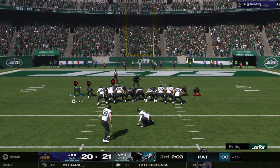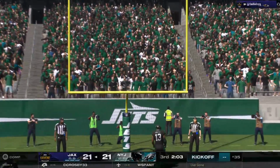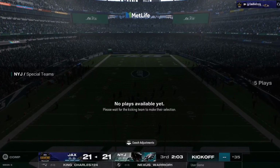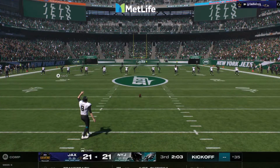They're not going to have many easier drives than that, Mike. I mean, to get the ball not only in a short field, but in a goal-to-go situation, you don't get a lot of those chances. You have to cash them in, and that's exactly what they were able to do.